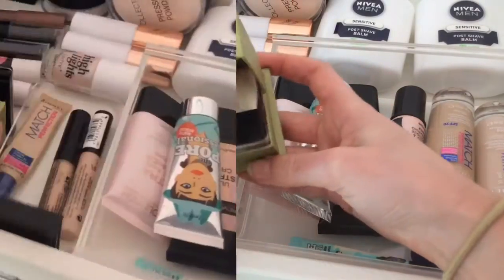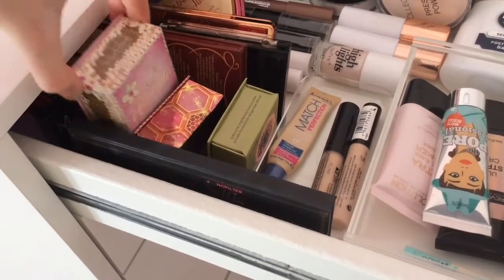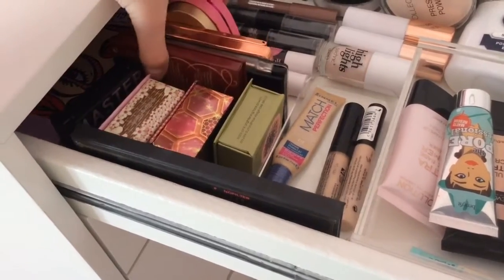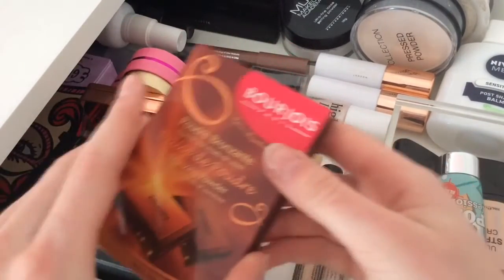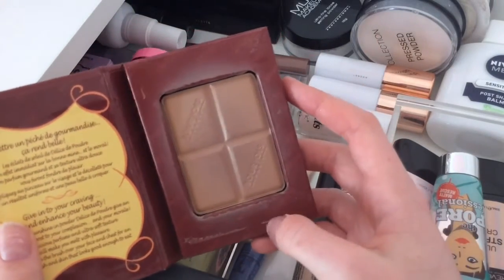Like, look at that. And here I've just got my honeycomb blusher from W7, my Honolulu bronzer from W7, and I've got the Maybelline Master Sculpt in light. And then moving over here, I've just got the Bosch Rather Chocolate Bronzer. This smells of chocolate, but the shade doesn't really come up on my face that well, but it's still really good. And then I've got my Revolution Trio.